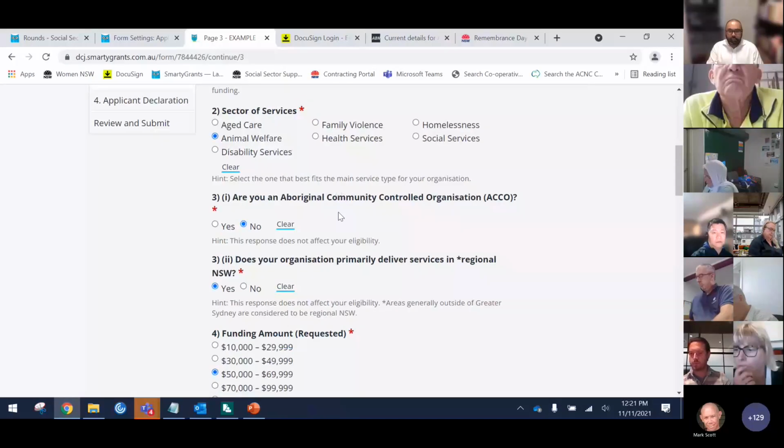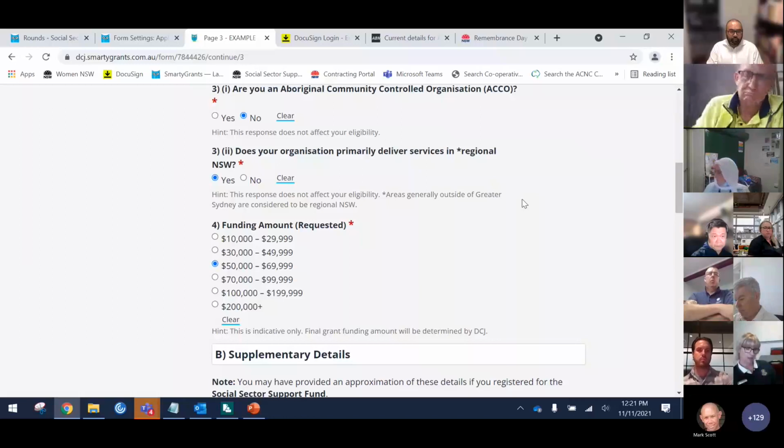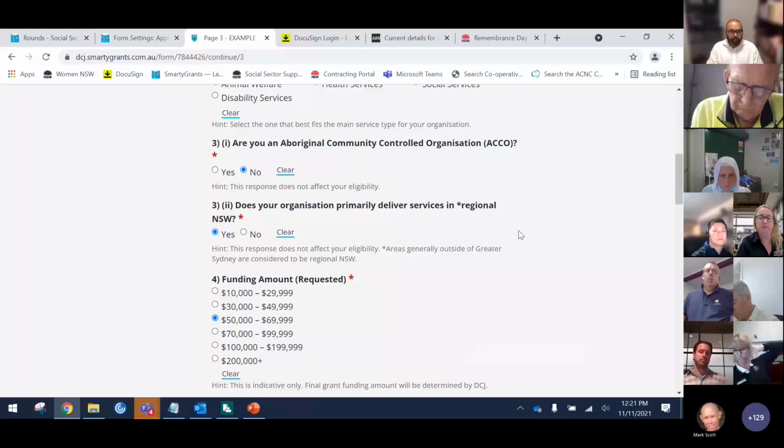Then it asks you whether you're an ACCO, which is an Aboriginal Community Controlled Organisation, and just click yes or no. And also whether your organisation primarily delivers services in regional New South Wales. For the purposes of this grant, regional New South Wales refers to areas generally outside of Greater Sydney. And just bear in mind, these two questions, about ACCO and regional New South Wales, do not affect your eligibility for the grant.